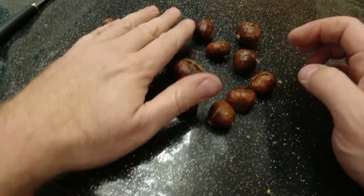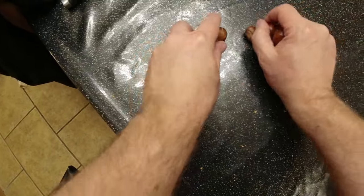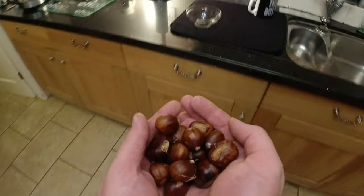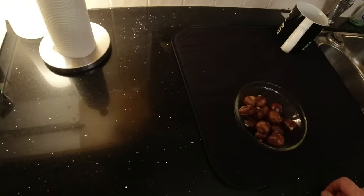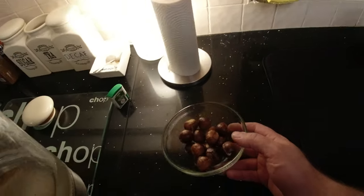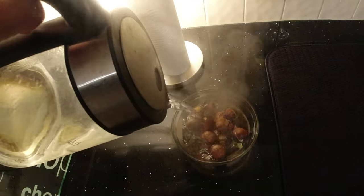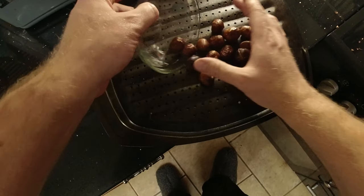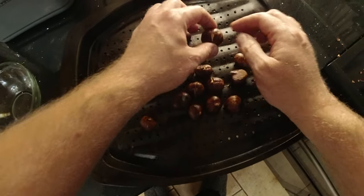When you've done all of them, brilliant, what you're going to do is gather them up and put them into a bowl, and then you're going to add some hot water, boiling hot water. This is going to soften them up for when you roast them. Give it about 10 minutes. When they're done, chuck them onto a baking tray and spread them out, but make sure the crosses are pointing upwards.